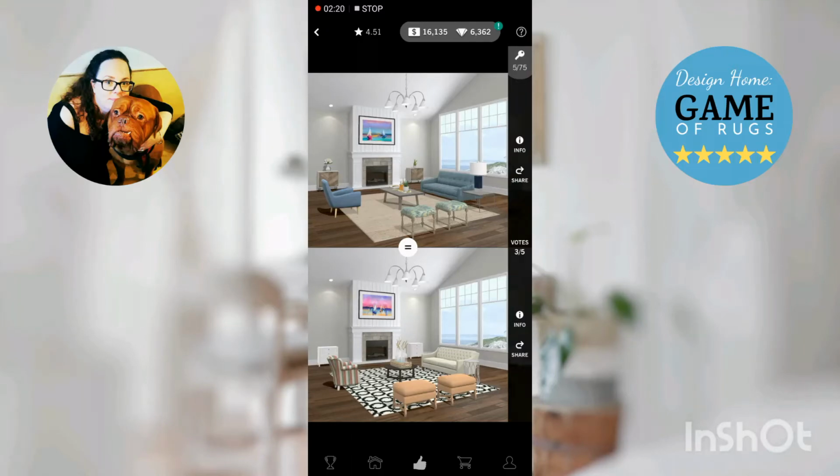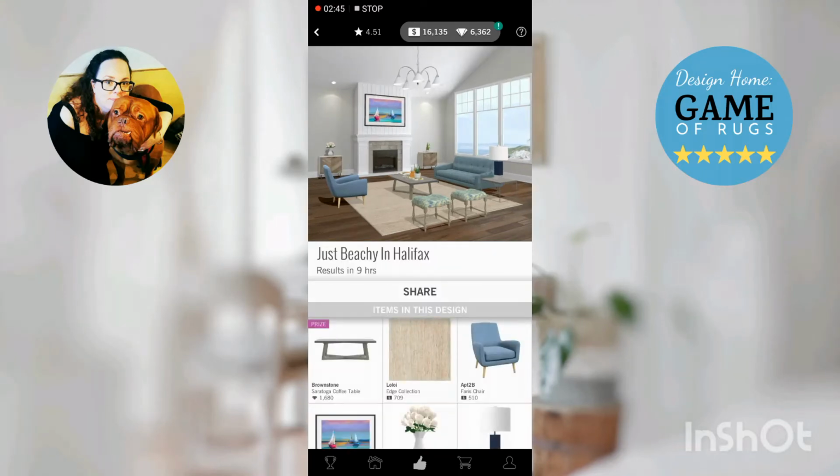I don't like the rug on the bottom. I don't know what the ottomans there are going for. The stripes with the striped chair with the rug is not terrific, and the art's coming out of nowhere. So I'm not going to vote for that. The room on the top is far better coordinated. The choice of the couch and the chair together are nice. I really like that chair.